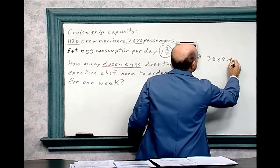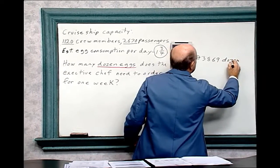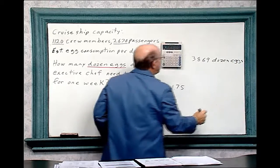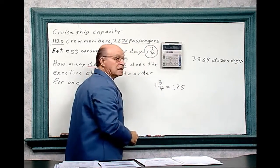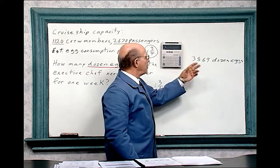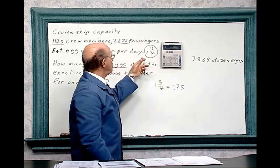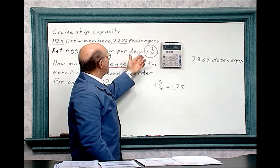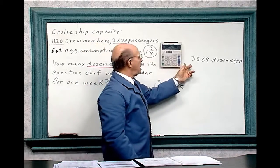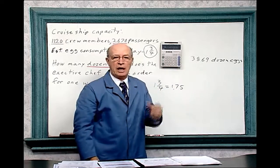3,869 dozen eggs. That's a lot of eggs, isn't it? But that chef has to order for that 1 week, if an average passenger and crew member consume 1 3/4 eggs a day, 3,869 dozen eggs.